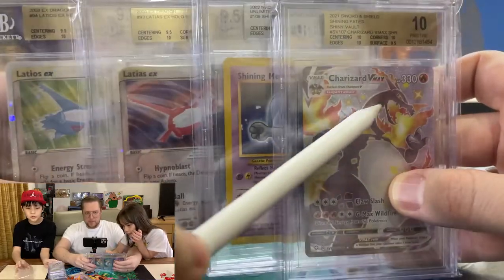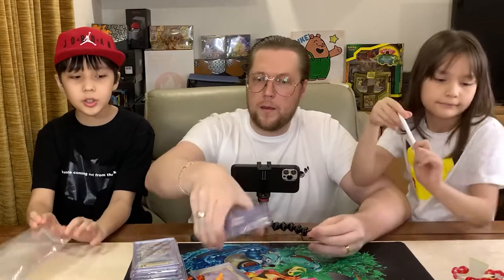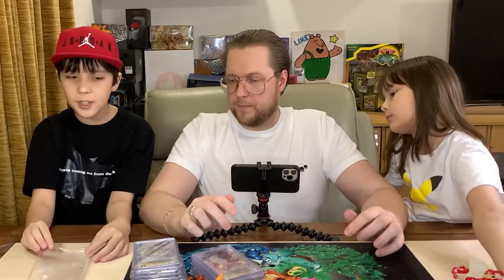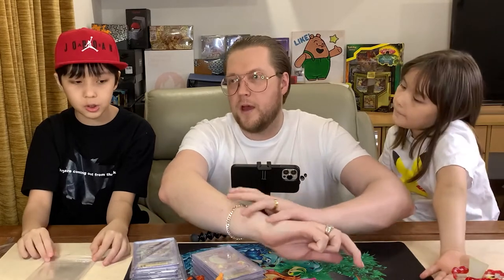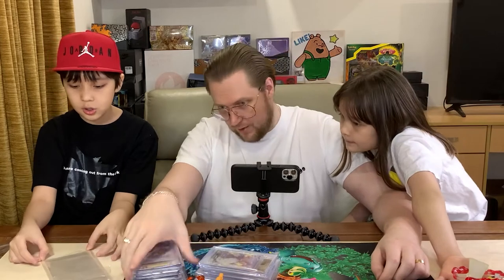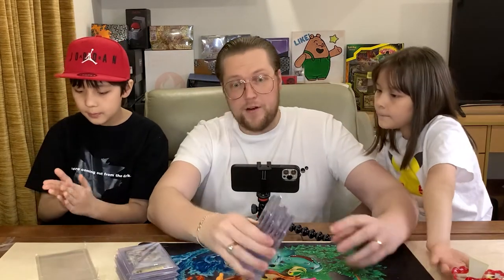By the way, I found this on the Marnie full art, right? Yeah. We got a PSA 9 on it. Right. The PSA 10 is worth $2,000. Yeah, it's crazy. Marnie is very valuable. I'm not sure why, but she's skyrocketing from that. She is very popular.